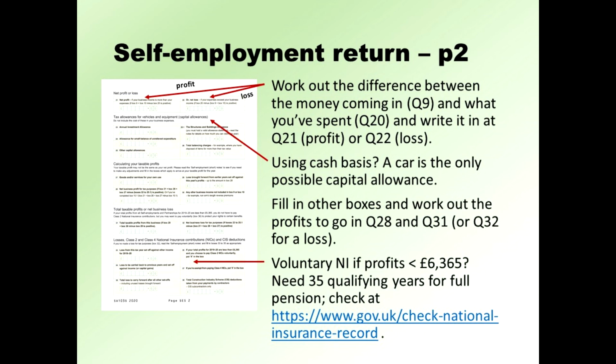Fill in the other boxes, and chances are most of them will be zeros, and you'll keep repeating those profit or loss figures as you come to the boxes further down the table, such as in question 28 or question 31.